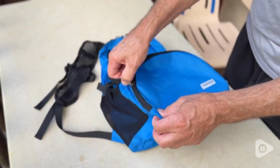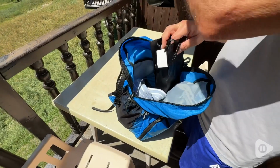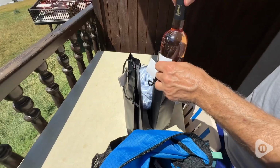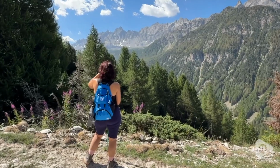There are so many useful pockets to keep everything organized and zippers to keep everything safe. Now, for reference here, we were able to carry 2 bottles of wine along with several other items like jackets and still had no trouble fitting everything inside.